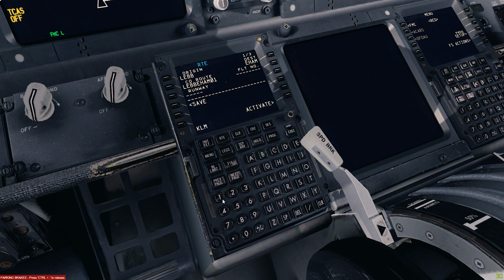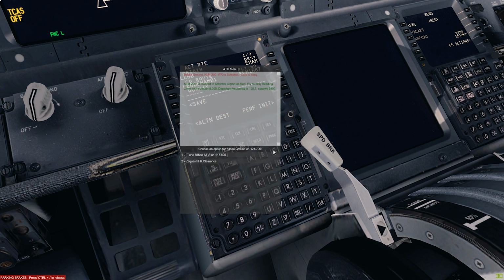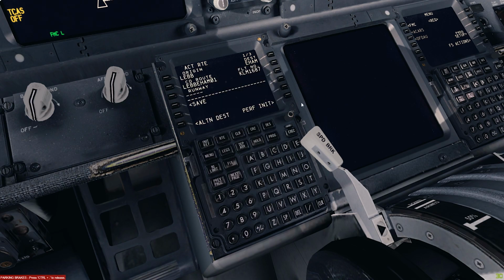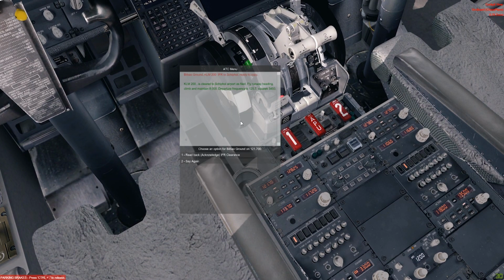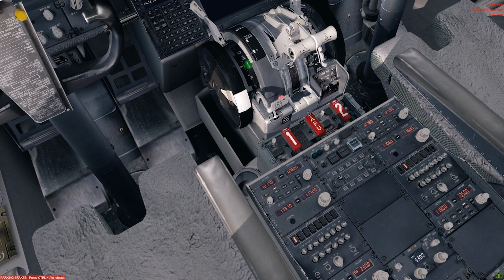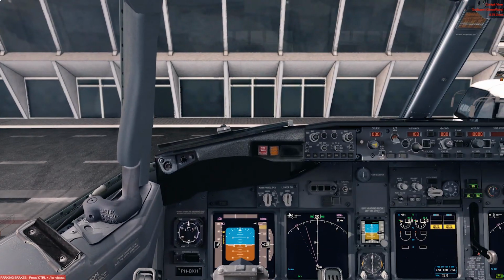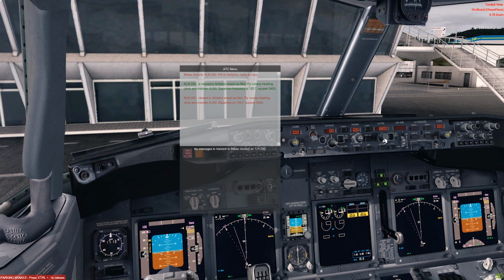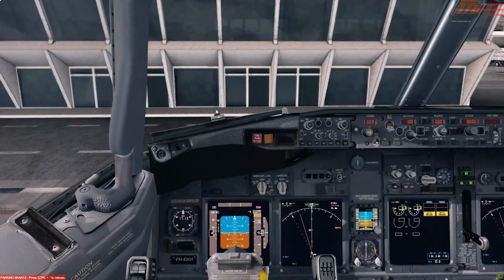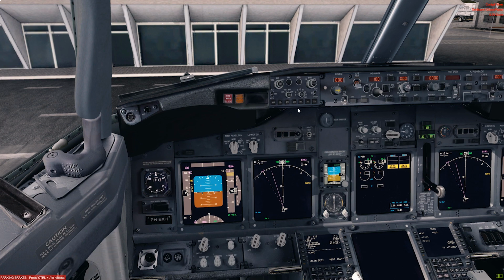So KLM1687, and we're gonna activate. So we have a 4553, 5453. I cannot talk basically. So we're gonna go TA just to have an idea who's behind who. And we have 8,000 feet. So we have some traffic going on. That was quick.